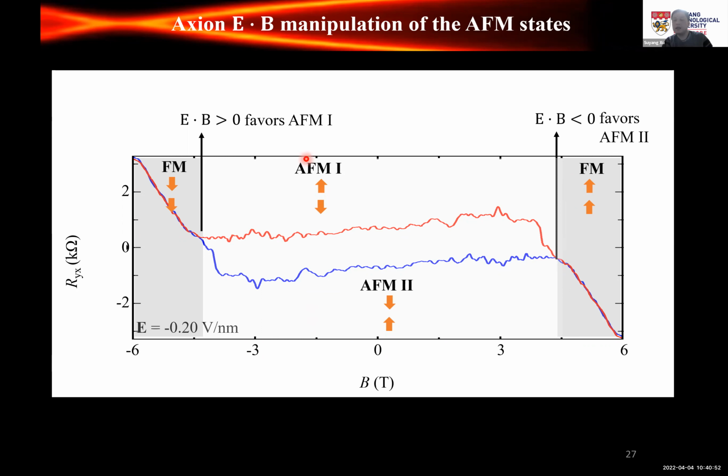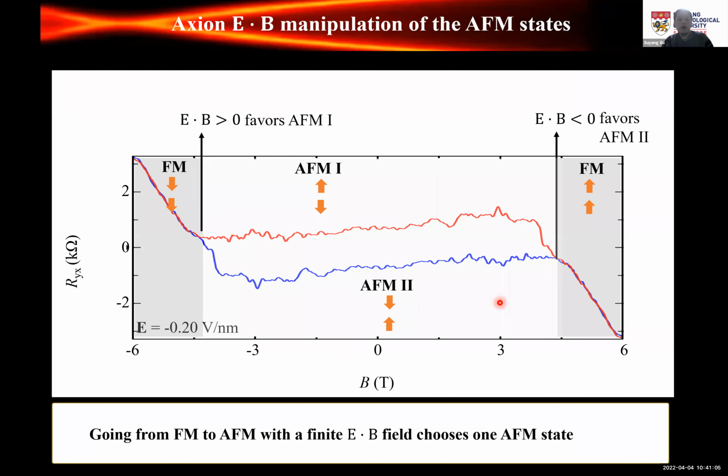And that's exactly why we also know that these two AFM states have the opposite electric field induced AHE, and that's exactly why we observe this hysteresis. Okay. Now, in other words, we have shown that by going from the FM to the AFM state with a finite E dot B field, we can choose one AFM state over the other.